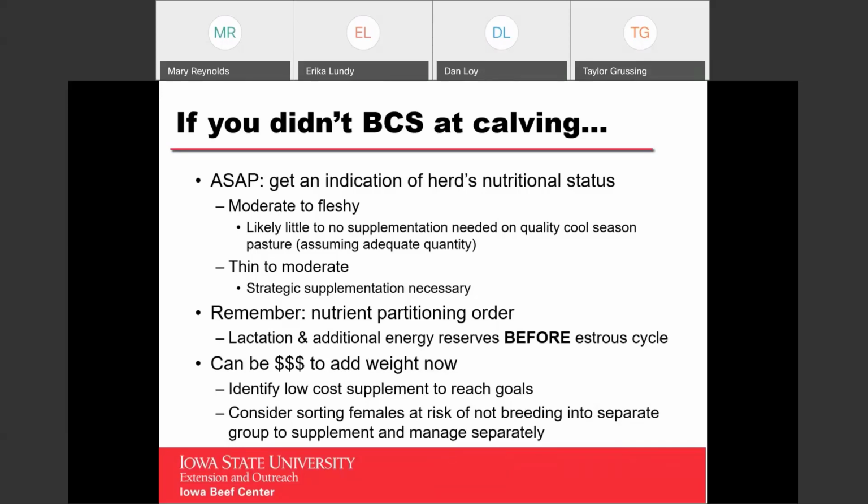If those females are thin or moderate, supplementation is going to be necessary to make sure that we're on that positive plane of nutrition for those females. Keep in mind, it is simply looking at our nutrient partitioning order. That female is going to send the nutrients she's consuming to lactation and to put on some additional energy reserves before she's going to think about returning back to estrus and start cycling.